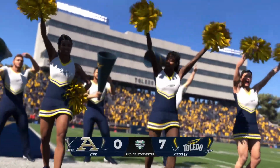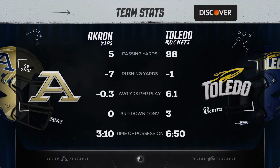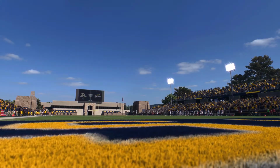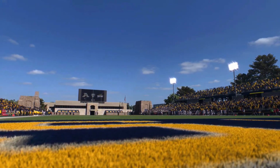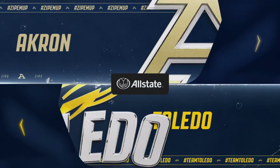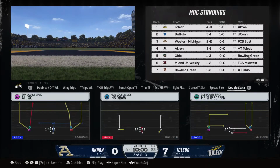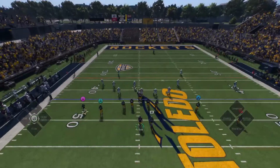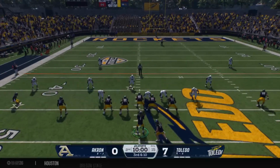It's Toledo holding the lead, and we've reached the end of one. Come on, let's take a look at our stats so far. Heading in opposite directions now as we crank it up in the second. So they go back to work after the break, and it is third down. Here we go, looking to pass.